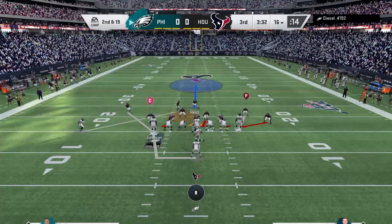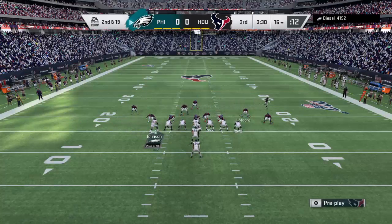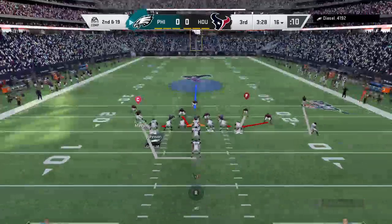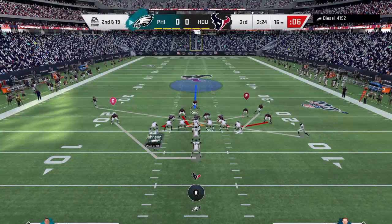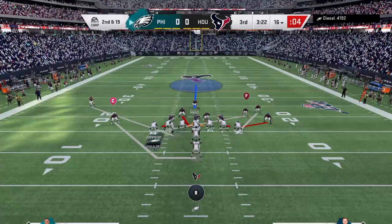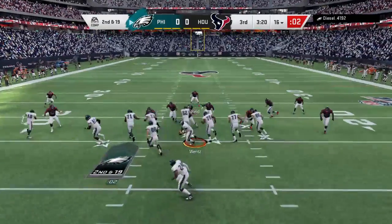Let's go, great. Topper! 41. We've got to wedge that, huh? Hey, defense, let's go! Hey, check 20.